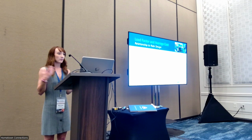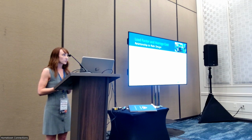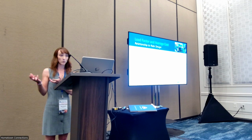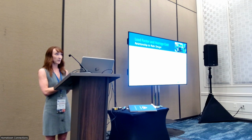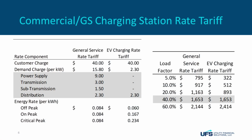So how frequently is the customer operating? Typically for a general service class, the load factor on average is around 40%. But for an EV charging station right now, because they're not used as frequently, that load factor is like 5 to 15%. I don't know, 15 is very generous, but it's a very low load factor.